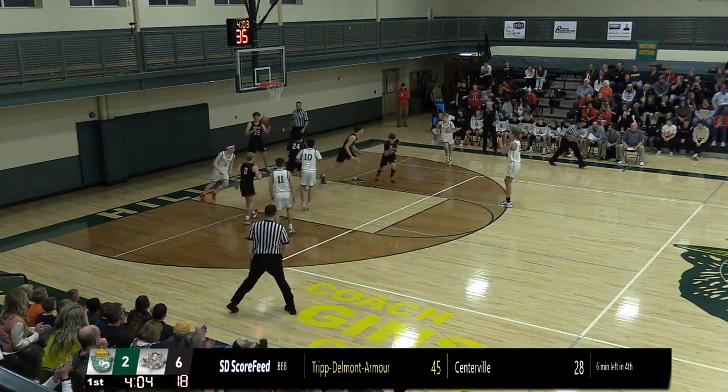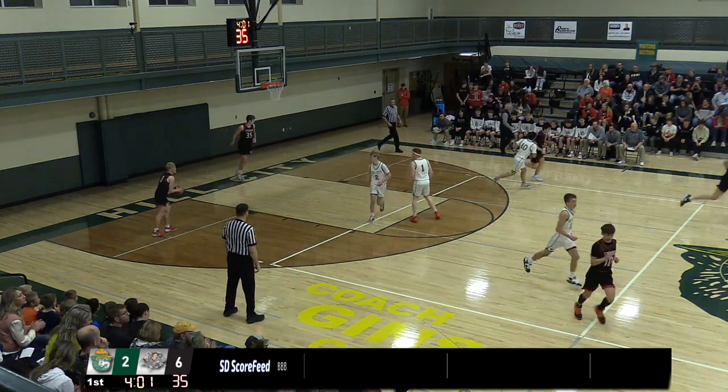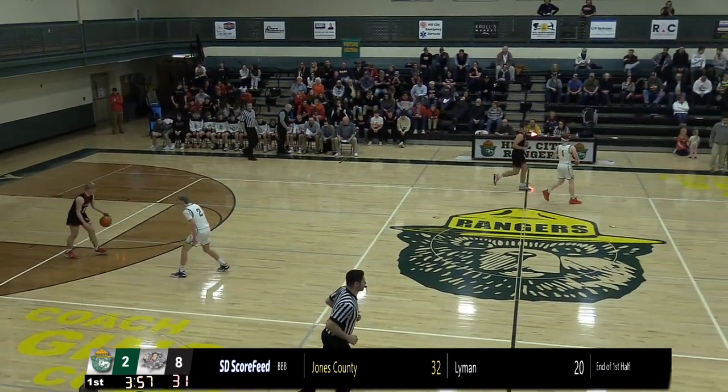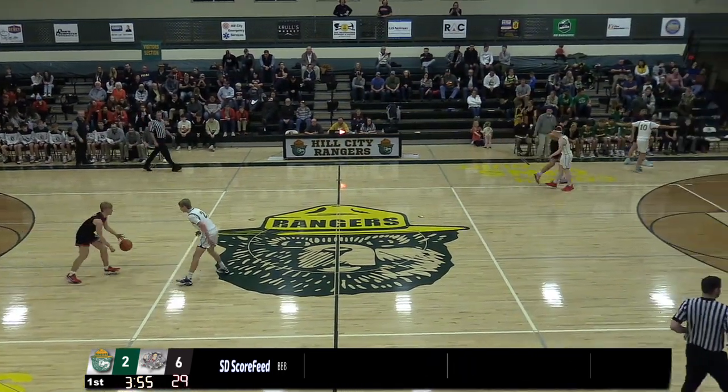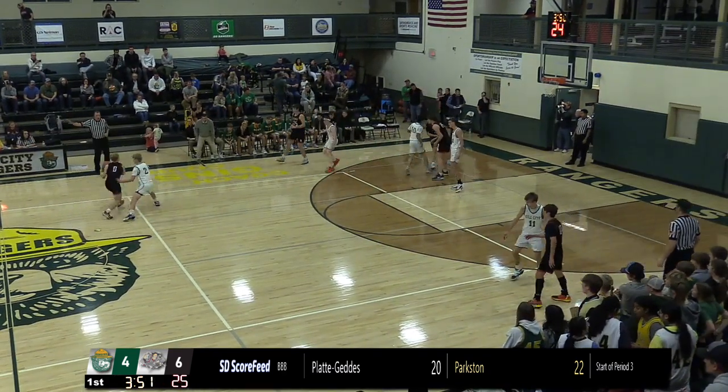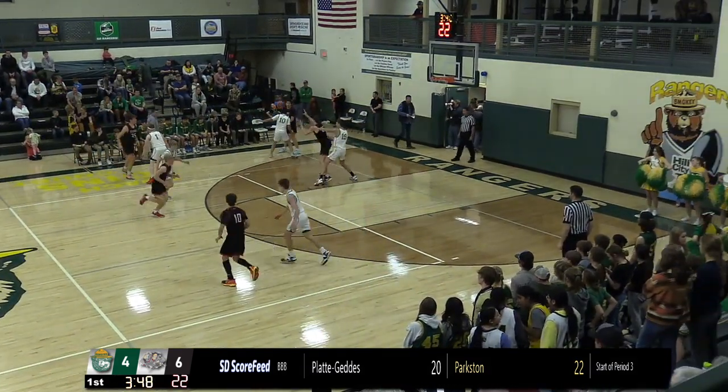Sullivan. Yeah, right to the rim for Sullivan. He's sneaky. You know, he's probably only about a 5'9" player, but he kind of plays in the post. He plays a lot bigger than that. He's in with the 6'9", 6'6" guy and able to beat him and get up and in. He uses his body really well, so nice move there by Sullivan.